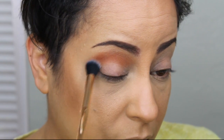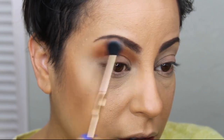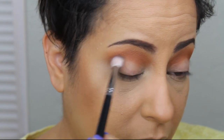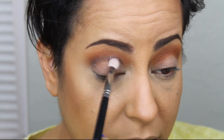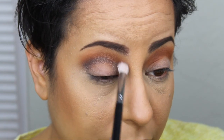And I'm gonna apply this pretty high up. This is a really pretty color. So I think I'm going to be a little bit adventurous, and I'm going to apply the color Techno to the crease with a Morphe M433 brush. And we're going to keep this more in the immediate crease area, and I'm not going to take it quite as high as we took that first color. But I am going to blend it slightly up.